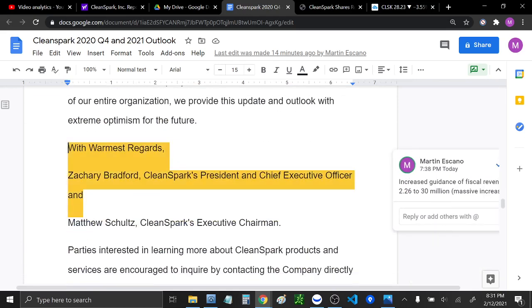The biggest thing is their guidance for the fiscal year. 2020's fiscal year revenue, I believe, is 2.26 million. They're saying that by the end of September, which is the 2021 fiscal year, it will increase to 300 million. That's a massive increase. So I imagine that each of these quarters, as we progress, is just going to knock it out of the park. So hopefully that resonates well with you guys, that this company is moving up, and they have a huge projection for this year. So hopefully we'll start to see that in the stock price.